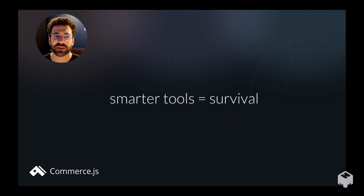Now, for all the business and service delivery folks out there, you're going to need smarter, more flexible tooling to cater to the new wave of customers that are coming online. The ability to seamlessly experiment with pre-orders and subscriptions and try before you buy is what is going to keep your business relevant and your customers loyal.